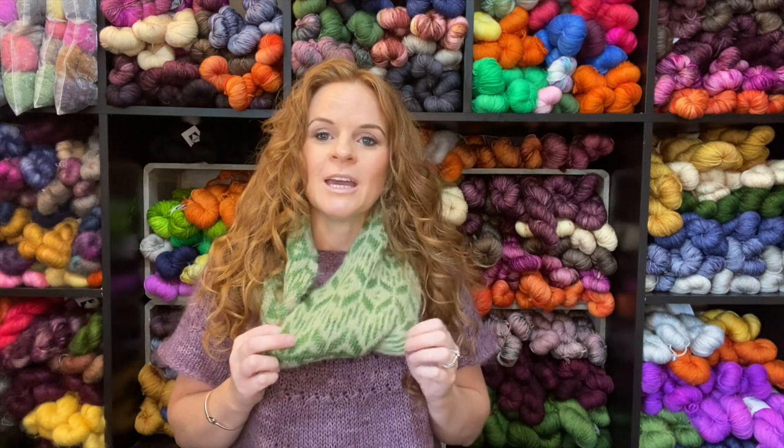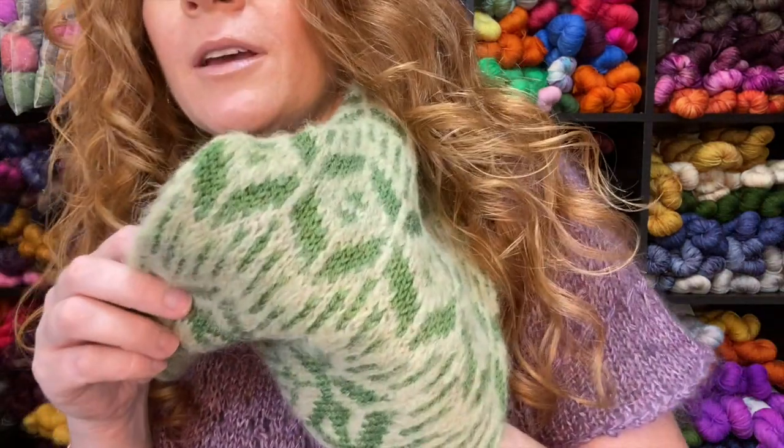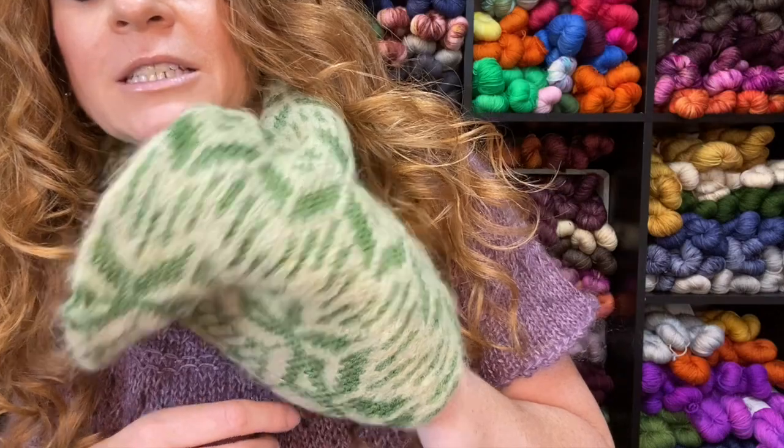But first, let's talk about what I'm wearing. I am wearing the Velvet Mirror Cowl by Andrea Mowry. This is a cowl knit with merino in a sport weight yarn, and also with a, let me get closer, Surrey alpaca for that beautiful halo effect.